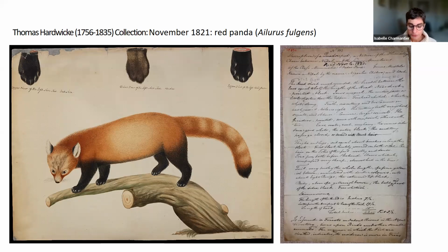And it was read at a meeting of the Linnean Society also in 1821, 6 months later. Poor Hardwick, for some reason, the Linnean Society sat on this manuscript for ages after the reading of the paper, didn't publish it until much later, which meant that by the time it was published, the red panda had been given its scientific name by Cuvier, Aelurus fulgens, and therefore Hardwick was robbed in many ways of the attribution of the red panda. But as far as we know, this is possibly the first image of a red panda to arrive in Europe.